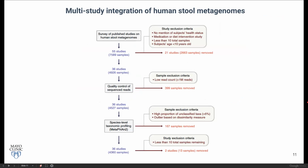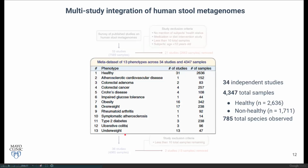Shown here are details on our multi-study gut microbiome data integration pipeline. But due to time constraints, I'd like to quickly mention that we started from a collection of over 7,500 stool metagenome samples pulled from 55 independent publications. And after excluding some studies and samples using a strict criteria, the final training data was a pooled metadata set of 4,347 stool metagenome or gut microbiome samples from 34 independently published studies ranging across 13 phenotypes.